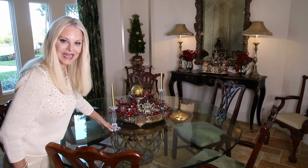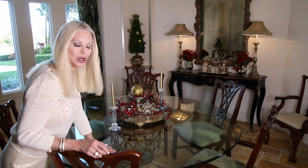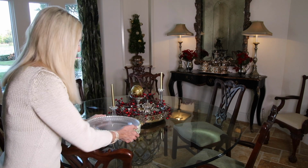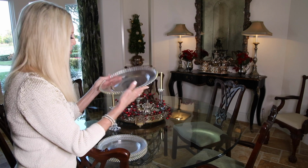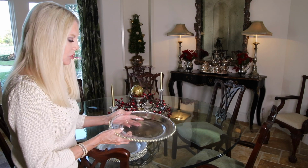And then I had these candle holders, and I had gold candles that I found in a box, and I used those. Now we'll start setting the table, and I'm going to start with these chargers. These are glass chargers that I found at Williams-Sonoma. They are beaded with knobs of gold around the edges. So we'll start with that.